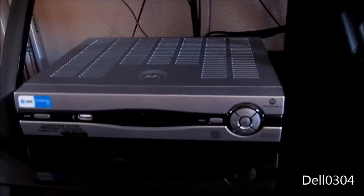Oh, and then beside this stuff, we just have the sub for the surround sound, and my tripod, and there's the left speaker. Okay, on the second shelf, we just have an AT&T U-verse box, two PS3 remotes, center speakers back there, a 160 gigabyte PS3, a Sony HD DVD player, and the receiver box for the surround sound system. So that's pretty much it for this.